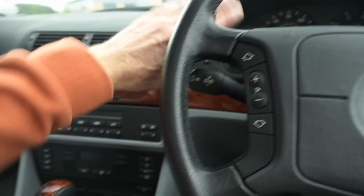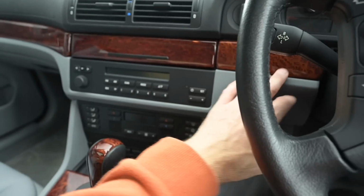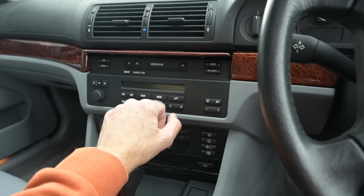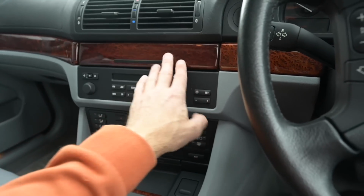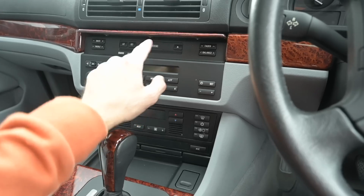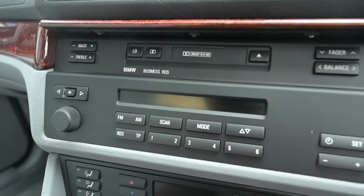This car has only got about 20,000 miles on it, so everything does still feel new and fresh. And there's this unusual thing that BMW did where they would hide half of the radio behind a wooden trim. So you've got your screen, your buttons for the radio, the FM bit down here. If you want your cassette or your CD, that was tucked in under here. This was a BMW Business RDS.